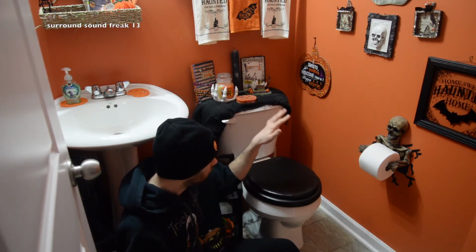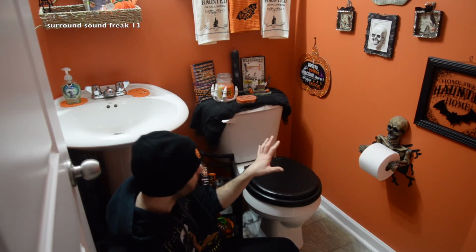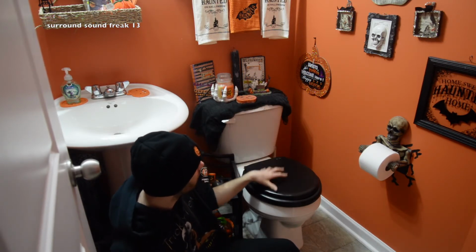But overall, I like this toilet seat. I think it looks good. The black here and the black here. Whoops, I'm knocking stuff over. I love the way that the black turned out.